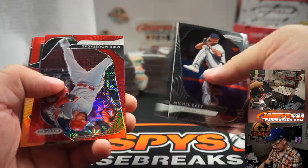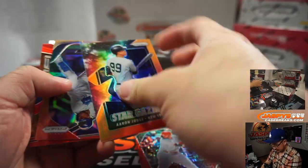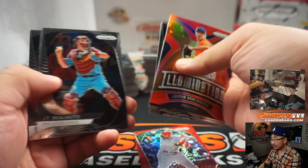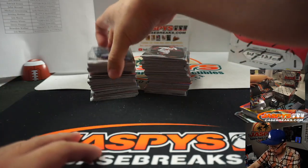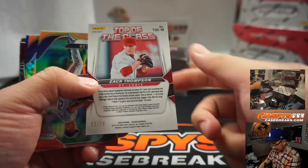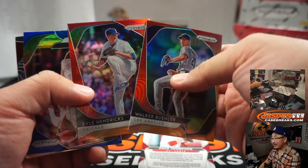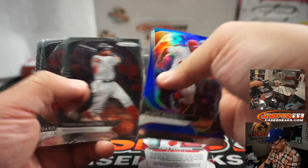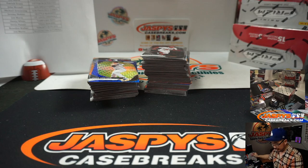All right. Let's keep rolling. Moustakas to 149. Aaron Judge, Jorge Soler. Verlander. We got a gold Zach Thompson, top of the class, 2 out of 10. Kind of like this orange and red sherbet sort of pattern, sort of color there. All of those will ship, of course. Top of the class, Zach Thompson is out of 10. That'll be Jim Morin and the Cardinals.